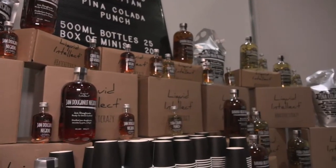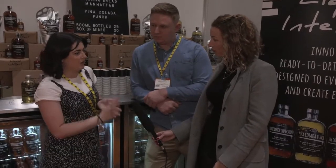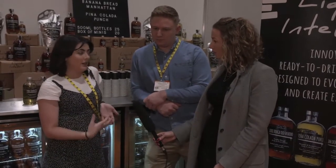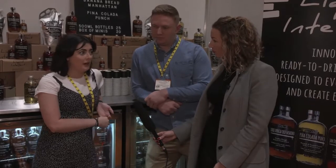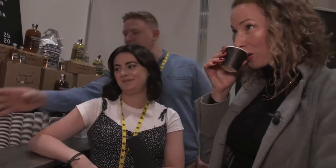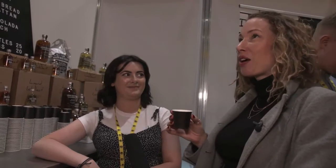Negroni is definitely our best selling, I think, just because of the gin boom. And I think for the other three, the split is fairly even. So we do a Pina Colada punch, which is the world's first milk punch available to buy in bottle, but it's also made with coconut milk, so it's still vegan. I'm looking forward to trying it. Here we go. It's very summery as well. Oh yes, I can imagine drinking that on the beach somewhere.